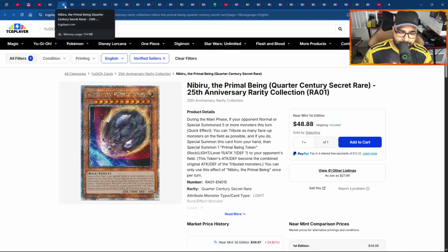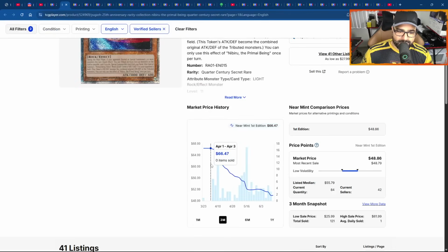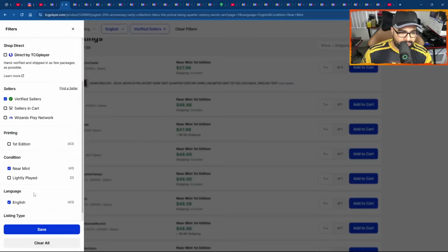We have Nibiru, the Primal Being, again, with the alternate art from Stampede. People are just focused on that one, but don't forget the OG. A lot of people actually prefer the OG art. Used to be 66s not too long ago, guys. That's what, April, May, June, 2.5 months ago. Card was 66s, running rampant, getting cleaned out, and now it's crashing back down into the high 40s, guys. So here we are.